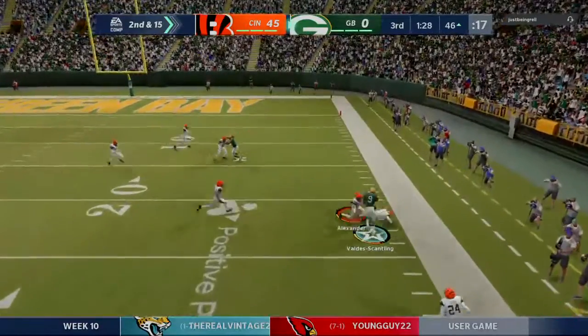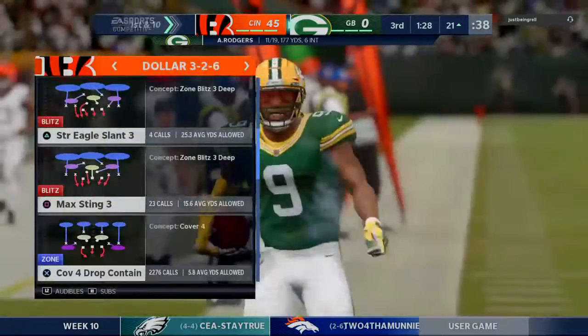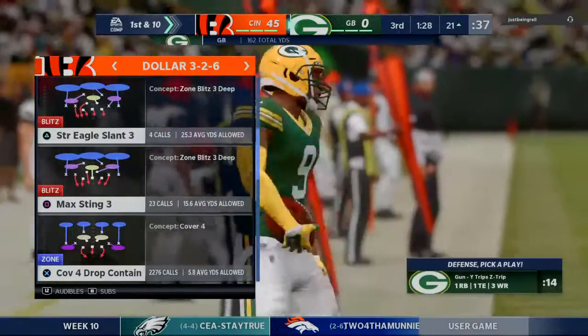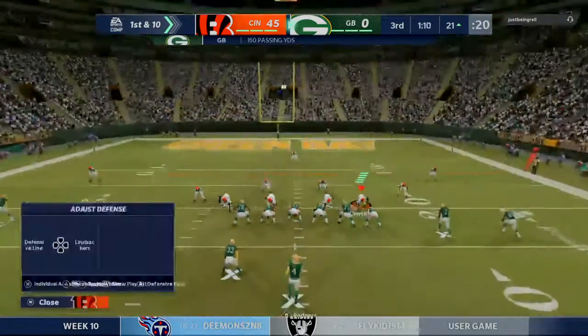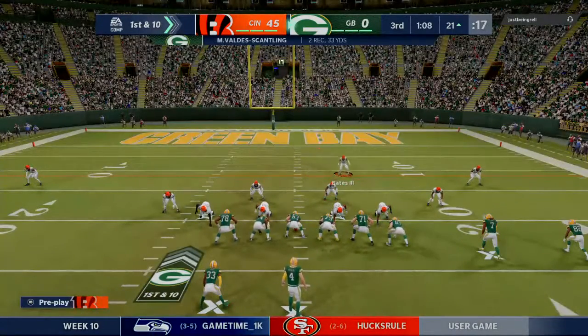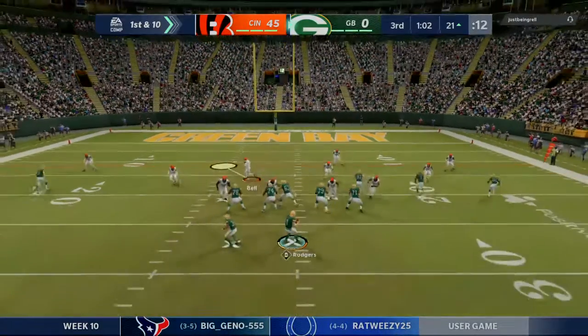Rodgers on target to Valdez-Scantling. He's going to go out of bounds, but he takes this one down just shy of the 20. 25 yards there on the catch and run. And look what we have here, a sustained drive, and that was certainly AWOL in the first half. They really struggled to try and move the football. But right now, they certainly seem to have the formula working. Let's see if they can keep it up.